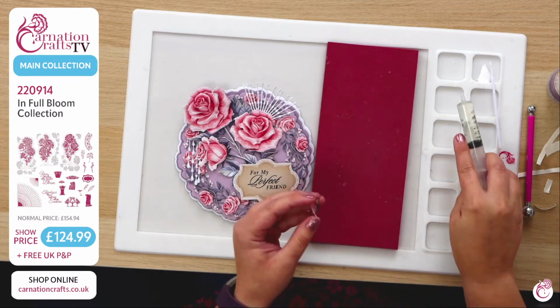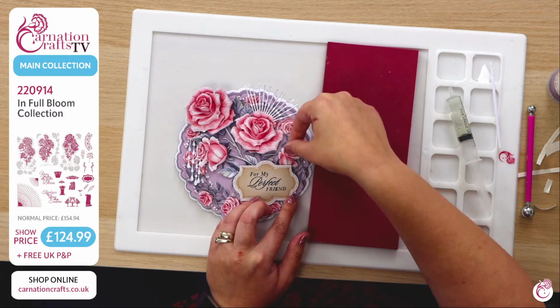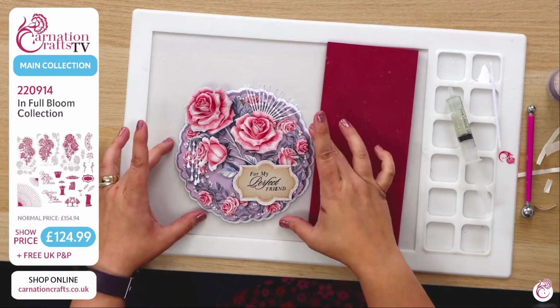I just pop a little bit of pin flare on, and it can just be popping out of this sentiment just there. Just those added little pieces that create such an impact, don't they?